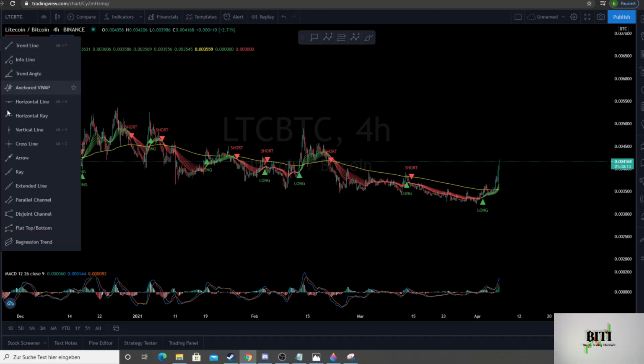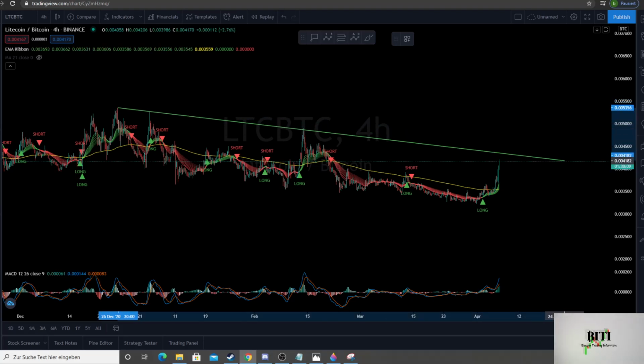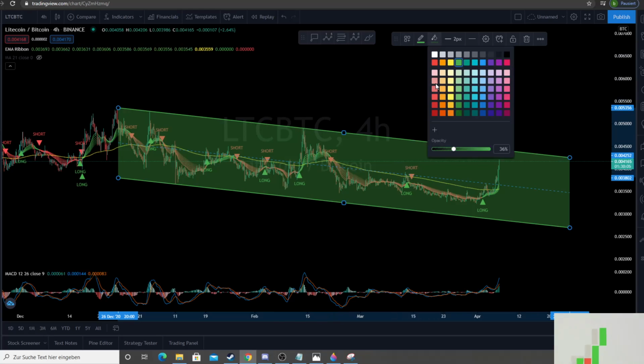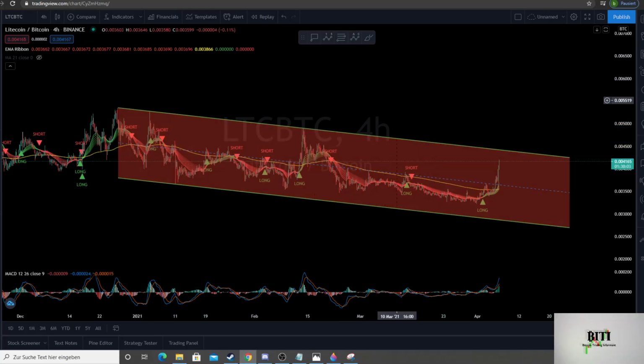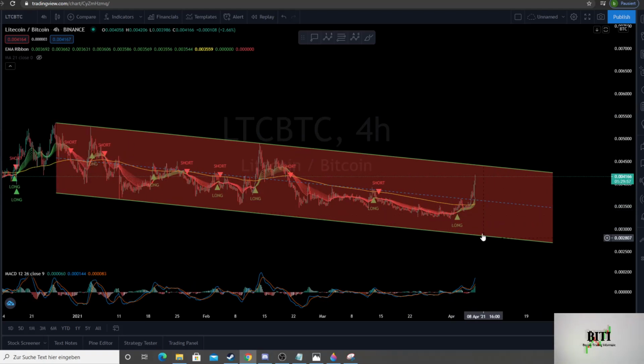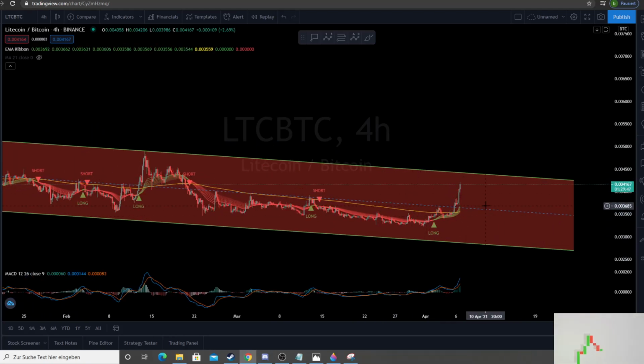Litecoin versus Bitcoin. Look at this parallel channel from the upside to the downside here. This is our bearish downtrend. Bitcoin versus Litecoin, this is our bearish downtrend, and you can see we are still in this downtrend. So for more pumping of Litecoin, we need to break over this downtrend, and we have to watch some things, guys. If you are trading Litecoin, look at this chart.